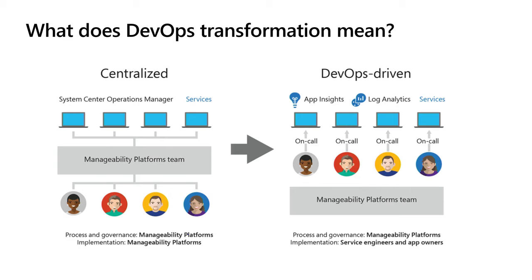The DevOps-driven model is where we now have Application Insights and Log Analytics. The problems go directly to the engineer who built the application. So rather than the traditional way, where you get the same alert every day, your tier 1 representative goes and tries to reproduce the problem, they can't, so they close it, and they charge you 20 bucks. Then that happens again the next day and the next day, and that problem never really gets resolved because it's such a low level, low impact alert, it's never making it to the actual engineer.